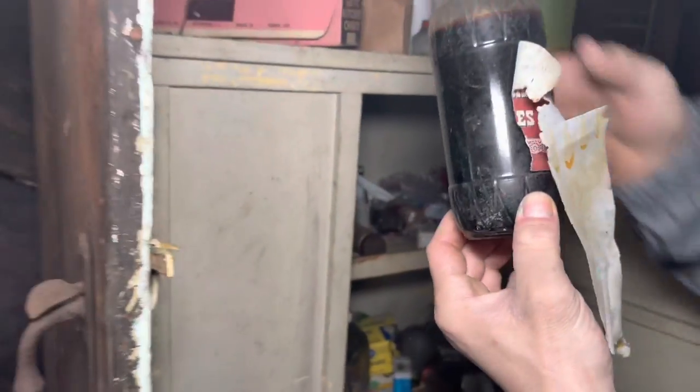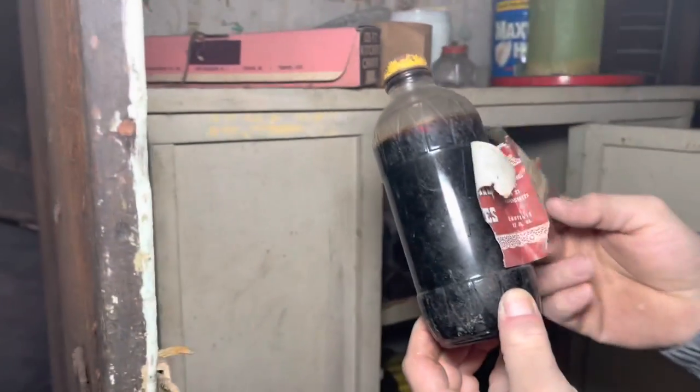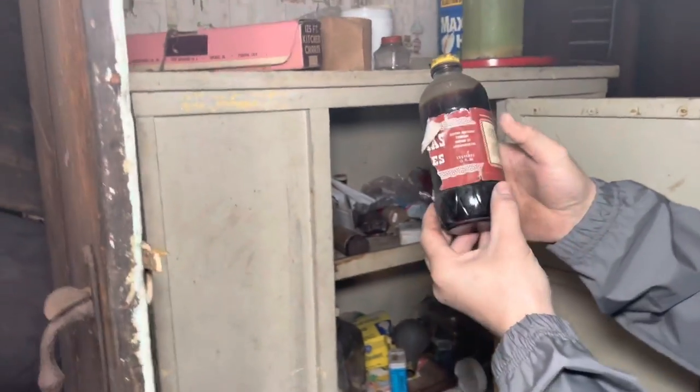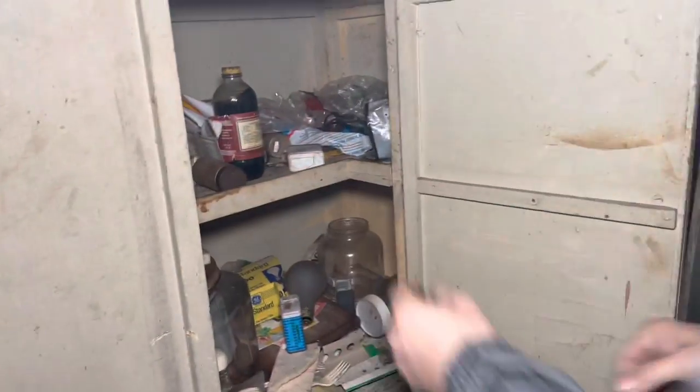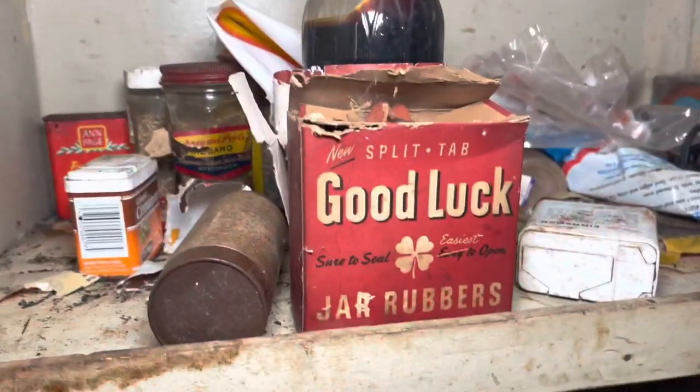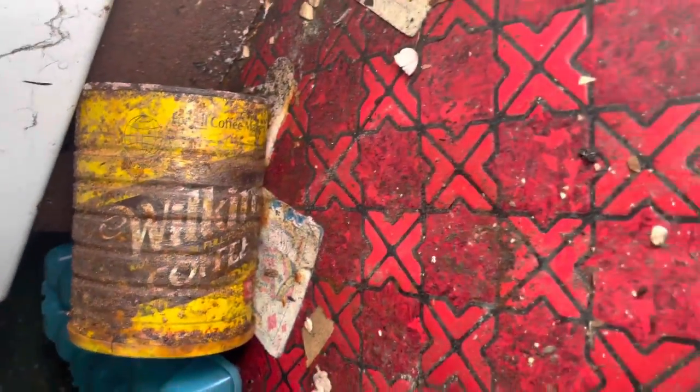Molasses? Molasses, it looks like. It's old. It must have been a very elderly person that lived in here, because we did see some things from the 90s, but some of this stuff's really old. Like one of the aunt's houses or something. Jar rubbers. Little pie pan. Check those out. Old school. Cool. All right, we'll do the basement.